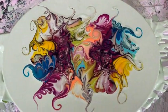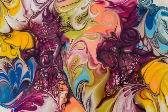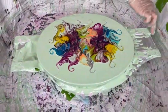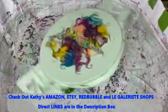Beautiful. Super beautiful. Look at that. It's pretty. We're going to spin a little and see. You always want to start out slow. You don't want it to go like, boo!